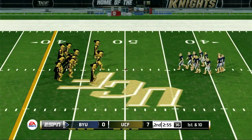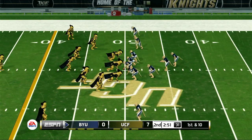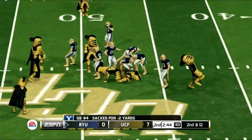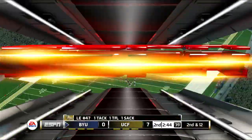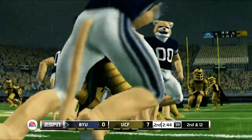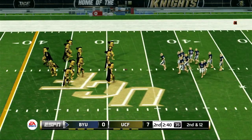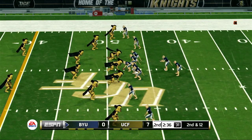We've got a first and 10. Ball on the 50. Three down, three down. 41's coming. Let's go! Now he's flushed and they got it. Second and 12. Here we go, let's bring it. Let's go, let's bring it. Mike 41, Mike 41.